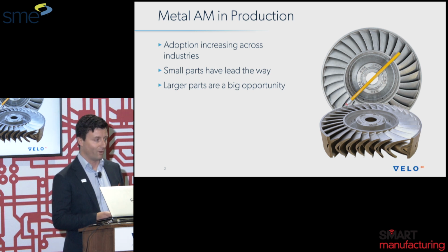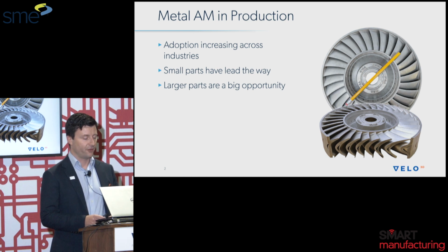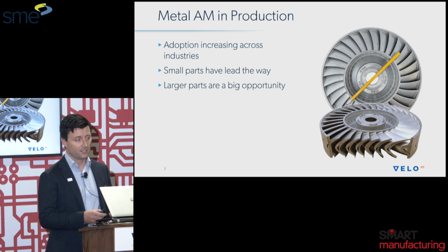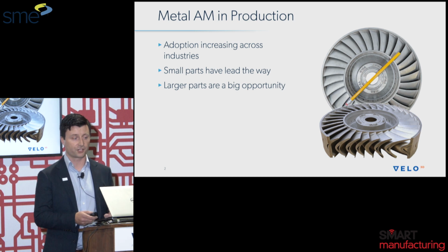These parts all have one thing in common that you might not have considered before. They're all relatively small when you think about it. And there are specific challenges that come with transitioning large parts to production that these small parts are avoiding just due to their size. So one of the things I want to talk about today is the challenges with producing large parts and really transitioning those to a production setting.